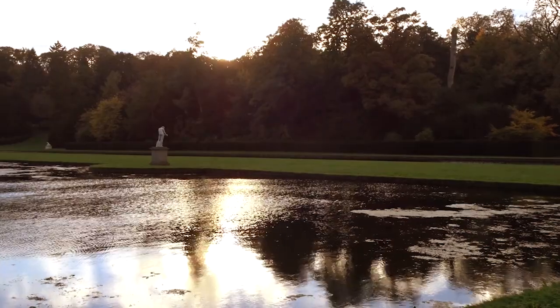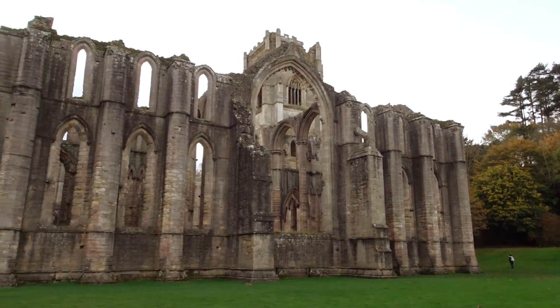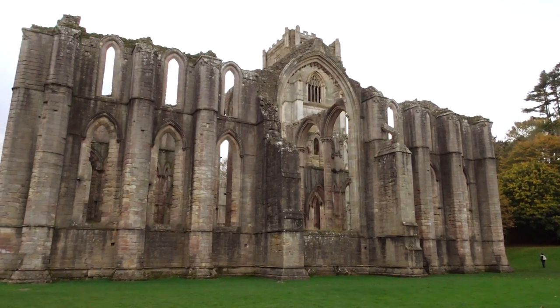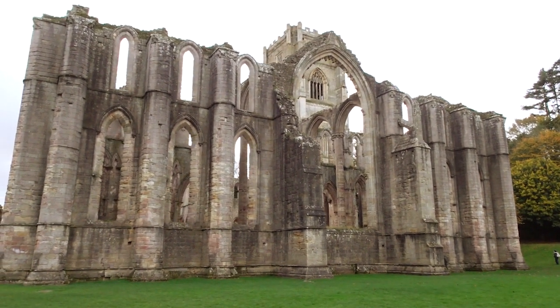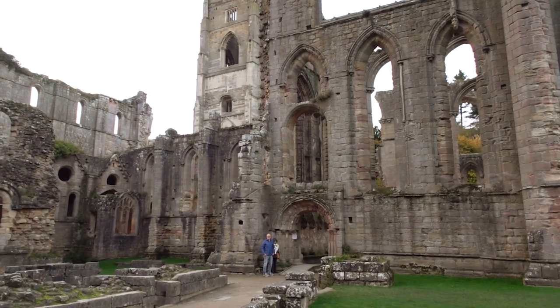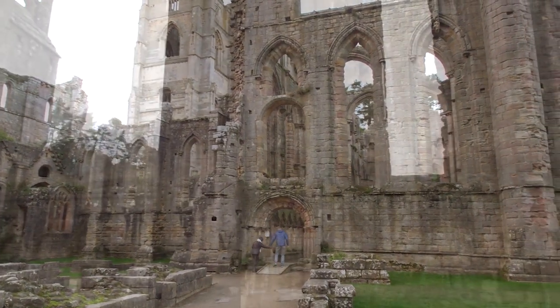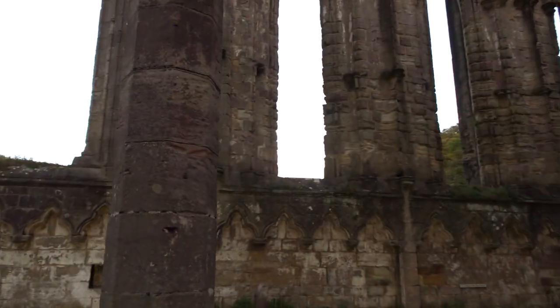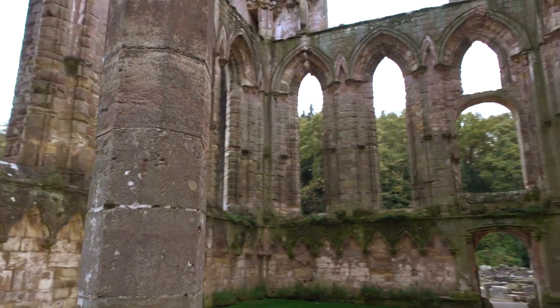Having explored the extensive water gardens, it was time to start heading back towards the abbey. And with the sun starting to set, so the floodlights came on. The transformation was as dramatic and exciting as we'd hoped for. As it got darker, so the lighting became more prominent. Walking through the abbey with walls and random corners illuminated by the floodlights was indeed a magical experience.